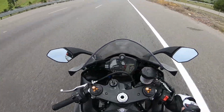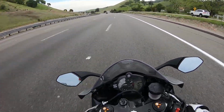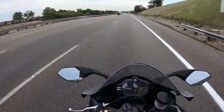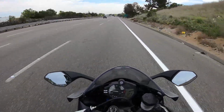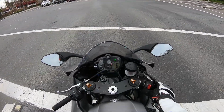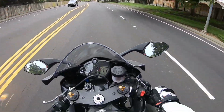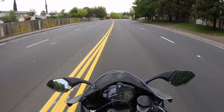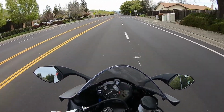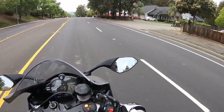Power is definitely there. I don't even know how to explain this really. I think it's the power delivery. It's not as raw as my R1, and I know I keep comparing it to my R1, but that's all I really know. Let's try B mode. The one thing I don't like, a gripe I felt on this bike, is the throttle initially. Very sluggish. This one's kind of more like a lazy delivery if you're at low RPMs.